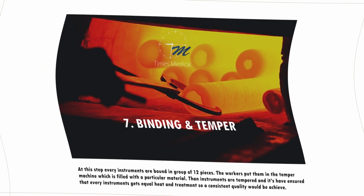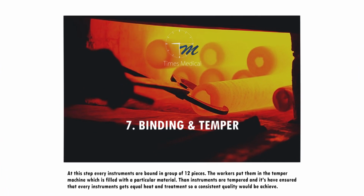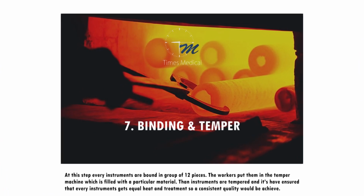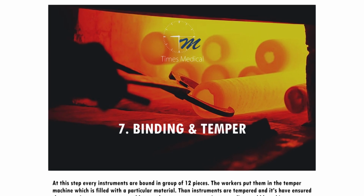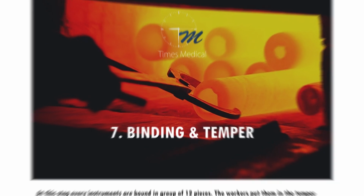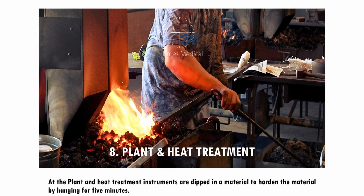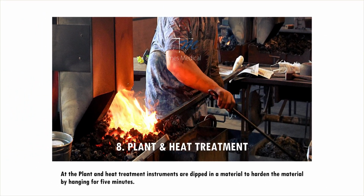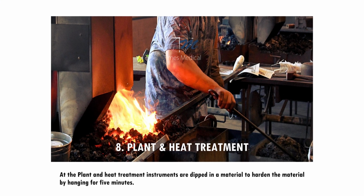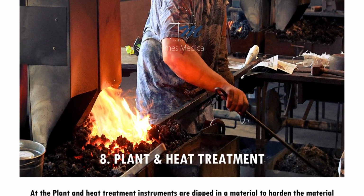In this process, the workers put instruments in the temper machine, which is filled with a particular material. Then instruments are tempered, ensuring that every instrument gets equal heat and treatment, so a consistent quality would be achieved. Heat treatment is used to enhance the hardness of the metal surface through heating and rapid cooling. The material is heated in a hardening furnace to a temperature that transforms its internal structure without melting it.